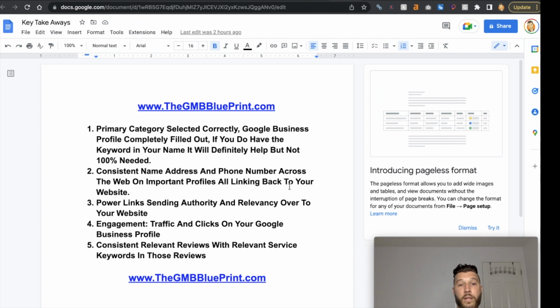And then you could definitely go and get power links to send authority and relevance over to the website, that's completely going to help you fuel it up. And again, power links, you can use Ahrefs or SEMrush and see what your competitors have, find some of their guest blogs or power sites that they're featured on and try to outreach and get on them, or find sites that are relevant to your topic. If you're a plumber, you want to be on plumber sites. You don't want to be on like a beauty site, right? And some people, I see, are doing this.